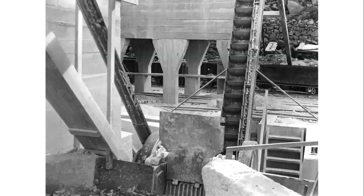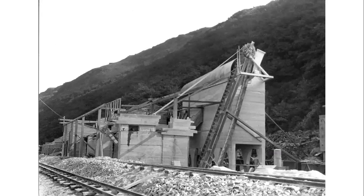Then that's a photo of the primary breaker and the elevator going up to these massive concrete bins behind. Then any rejects, oh, sorry, I've got wider shots. No, that's fine. So it's just looking back a bit, and you can see the elevator going up and feeding into the screens.